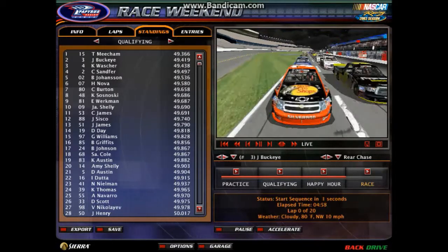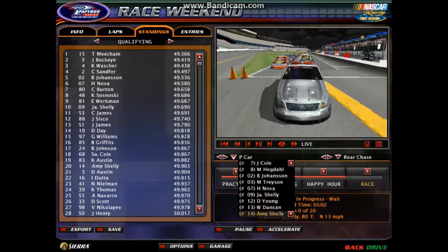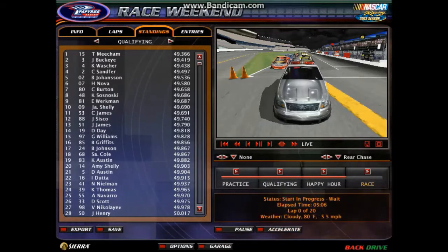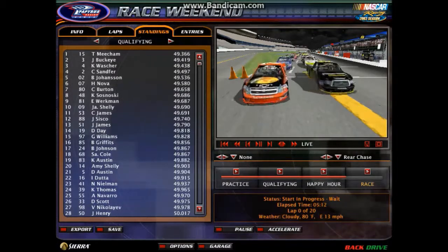And here is your command. An awesome command, and we'll watch as the cars roll off of pit road for the first time here for season 1.